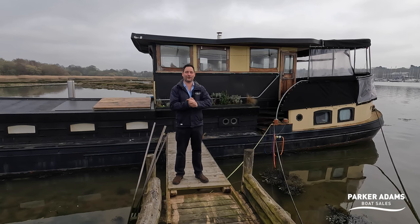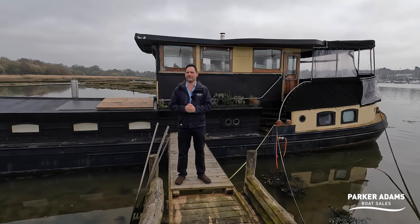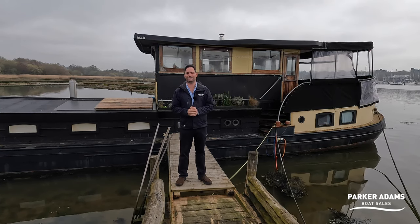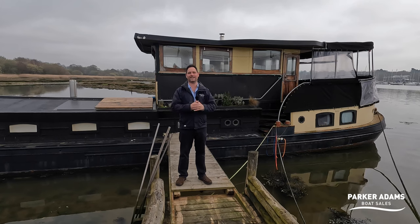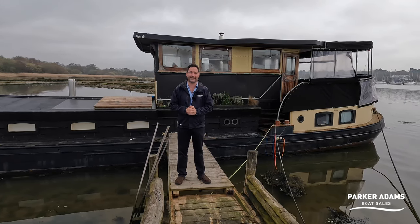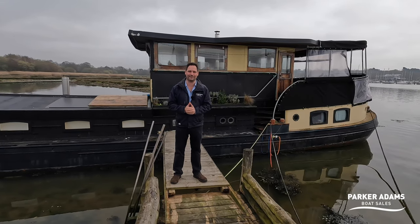Okay, so let's start off on the outside of this barge. You can't ignore the location. So of course this goes up and down with the tide. It rests on the mud when it goes down to low water and then it floats again. So that'll happen twice a day. But when it's high tide on a morning like this, I cannot think of anywhere I'd rather be than sitting up there having a cup of coffee looking at the Hamble River.